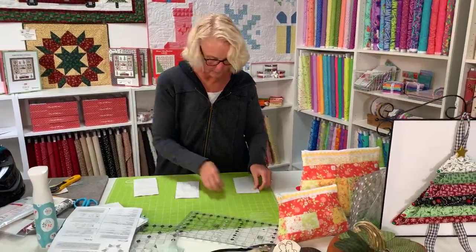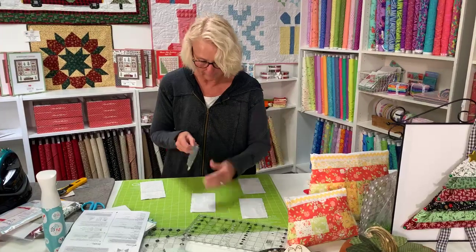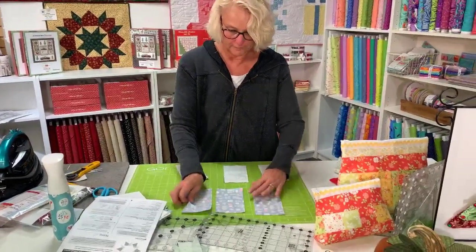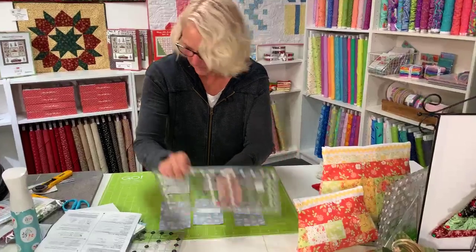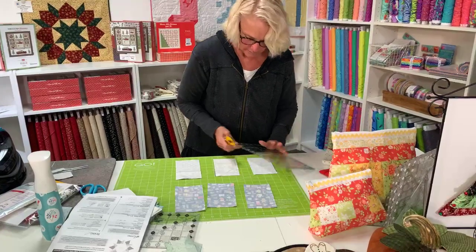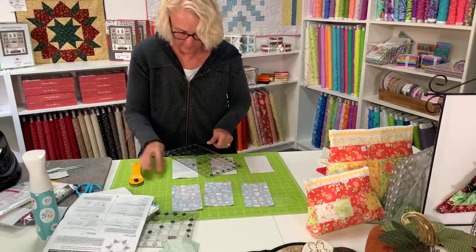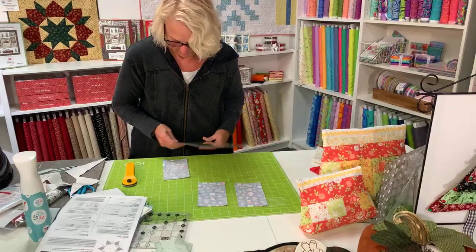All right, now this time when I do this, 3 of them, I'm going to have the white facing me, or your background facing me. And the other one I'm going to flip, and I'm going to have the blue facing me. Okay? You're going to end up cutting them all at the same angle, but you need 3 going with the white facing you, or the background facing you, and 3 with the contrast fabric facing you. Okay, makes sense so far? You'll see this in a minute, because I'm going to take one of these and cut one of these. Alrighty?